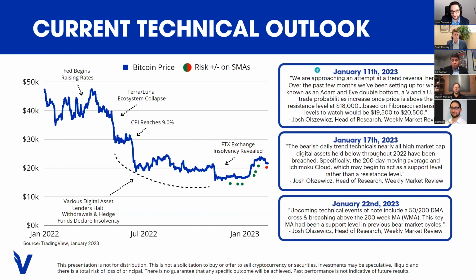And we were starting to see, on the right side here, I'm listing off what we were seeing on a week-to-week basis on technicals. And these technicals have historically applied very well to Bitcoin, and that's helping inform us to add risk here.